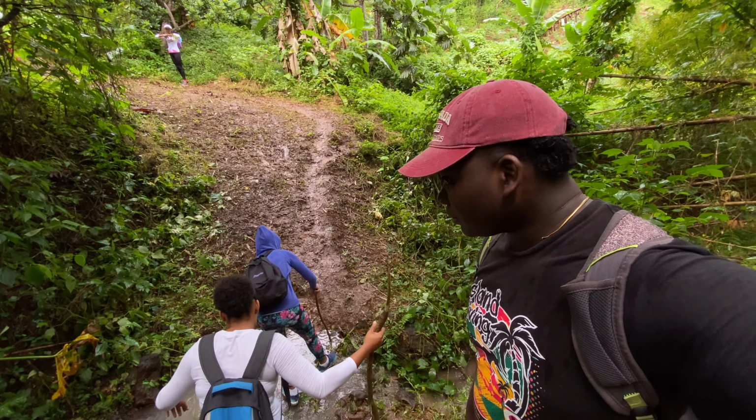You all know how this goes. To get here, you have to cross another river. It's the same river, but you have to cross it again. Back in the water. Have a little fun on the way.